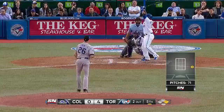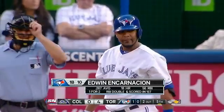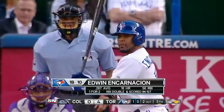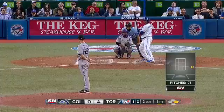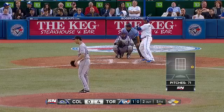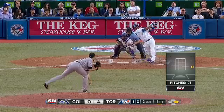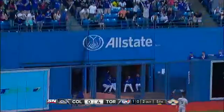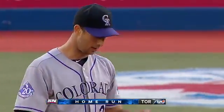Two down, and Encarnacion takes one inside. Number 19.